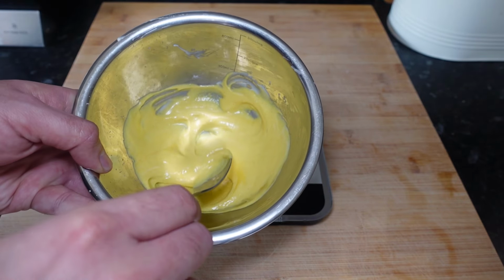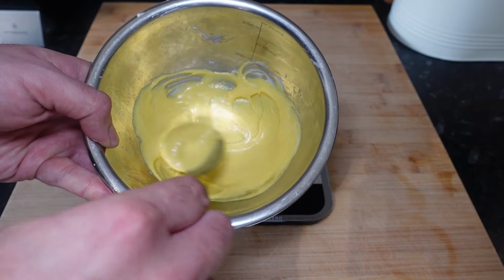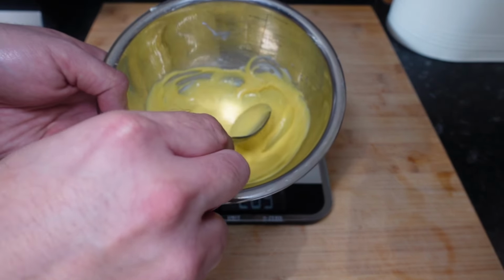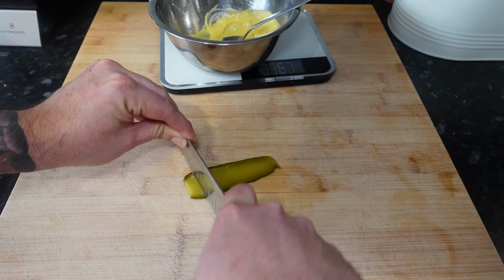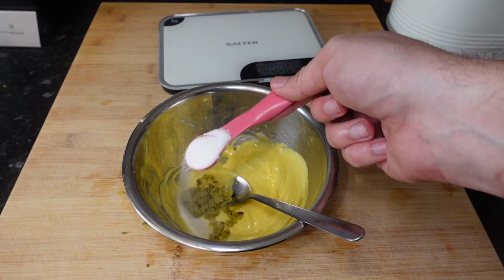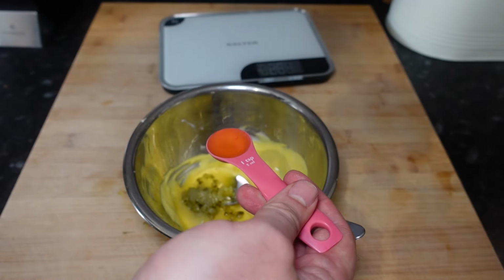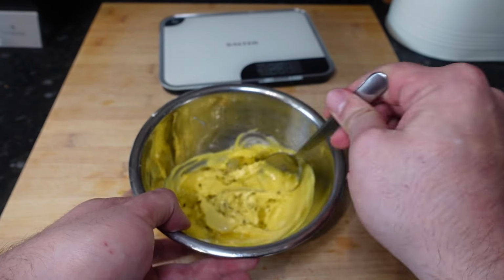Okay, that's very, very yellow at the moment, but we've still got paprika to go into it. So that should bring it to a more orange colour than that. I'm going to quickly chop up a slice of pickle. And because that's subbing out our pickle relish, I'm going in with a teaspoon of sugar to start with. We might need more. And I'm also going to put in a teaspoon of the pickle juice as well. Let's give that all a mix through.